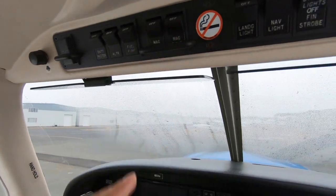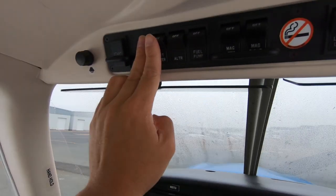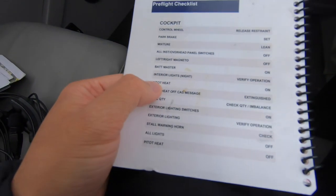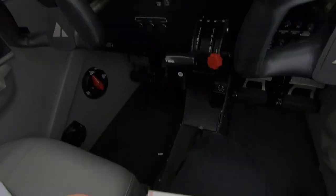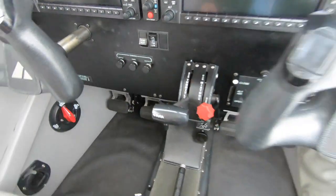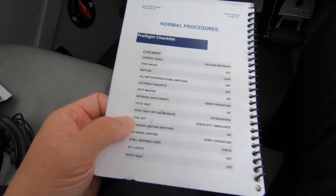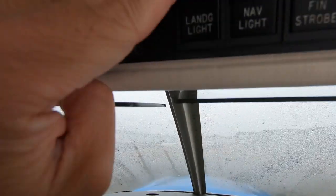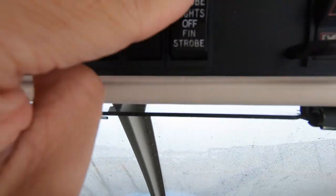These are off. What's next? Battery master, turning on battery master. Battery master's on. Interior lights, pitot heat, turning on pitot heat. Fuel quantity, exterior light switches are on, turning on the lights. We got our landing lights, nav lights, and someone turned this on, the strobe lights.